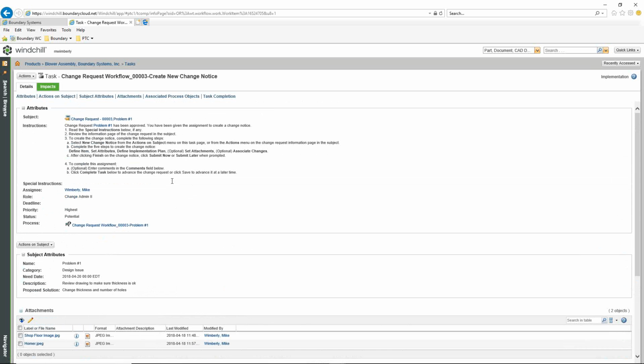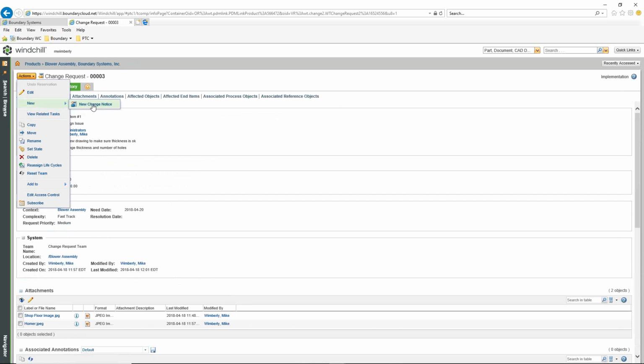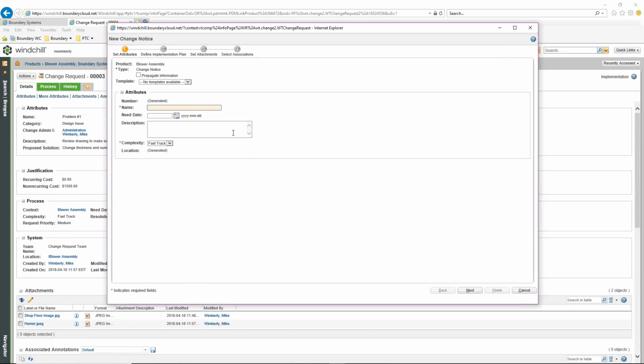All right. So I'm going to create the new change notice. Inside of here, I'm going to select the actual change request itself. And then in the change request, I'm going to specify to create the actual change notice. So I'm creating the change notice from the change request. So I can propagate that information directly from the change request, which it got from the actual problem report. And as you can see, all that information simply propagates down. Because I did specify fast track, that is the one it's using. But once again, if through further discussion it was decided that this needs to go through a full track, I can still change that at this point in time. So I will leave it at fast track and then select next.